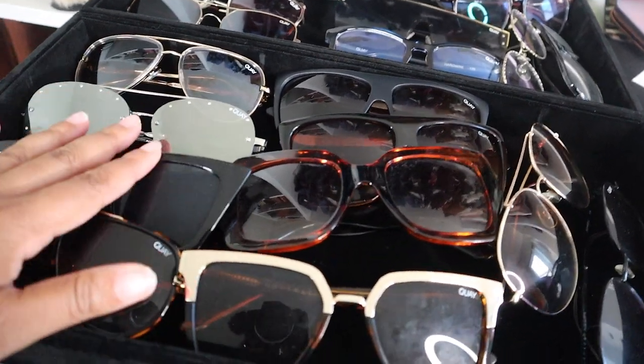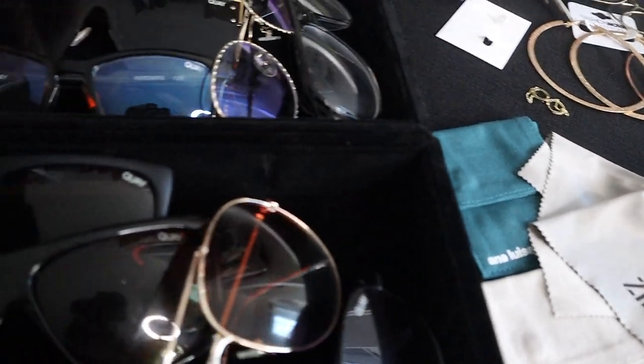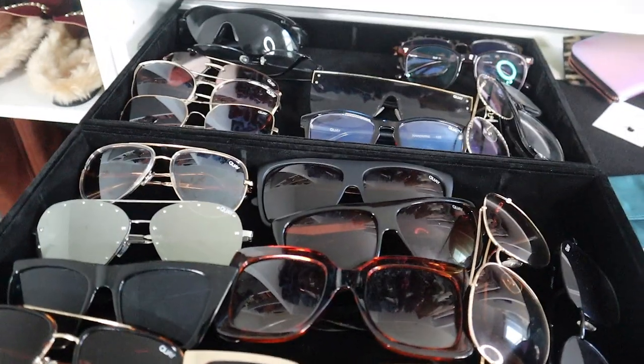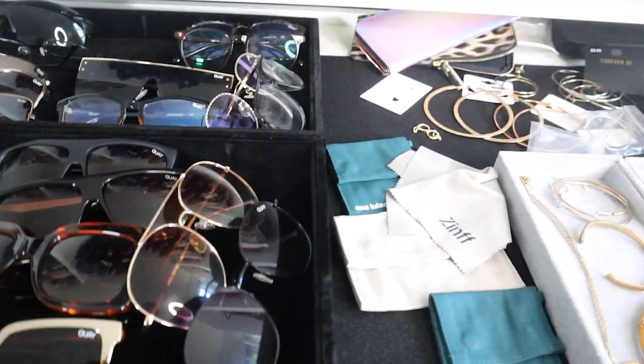And I thought these were perfect to add all my sunglasses into, and then all of my blue light glasses. Y'all know I'm obsessed with blue light glasses. So I was able to put everything in these two trays. I'm missing a couple, but this just gives me life when I look at this.